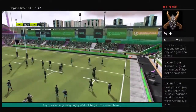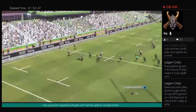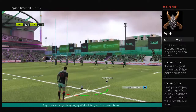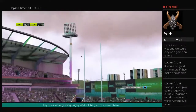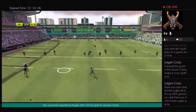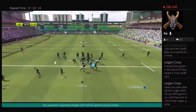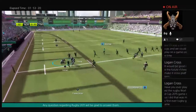I didn't play the World Cup edition. I played the one that came out just before that. It was the first rugby game that came out on PlayStation 4 that time. I was really disappointed with it, because it was the same company. It was developed by Big Ben, but actually it was developed by HB Studios, which developed Rugby 08 with EA Sports, and that was probably the best rugby game ever made.